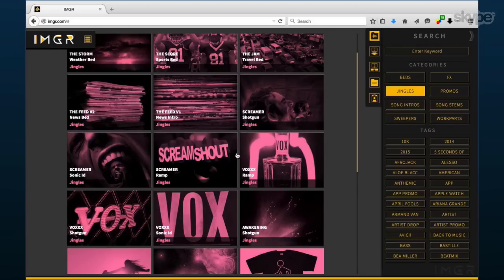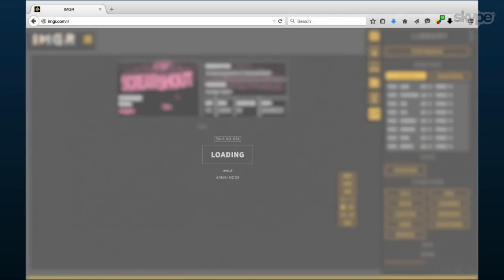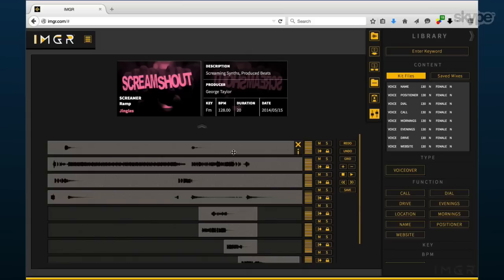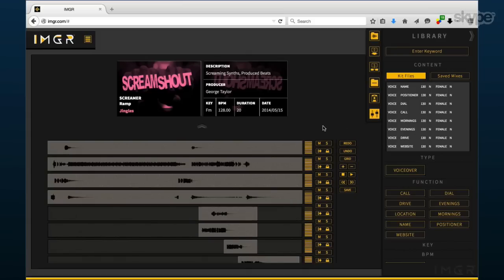Like I showed you in all of the other pieces of audio, inside Imager, even inside the jingles, everything is broken out into stems. So you can manipulate this inside the app, but also when you download the jingles, you also get all the breakouts. So you can really enjoy using the acapellas or the tracks for the jingles for promos. We're trying to create great flexibility here.